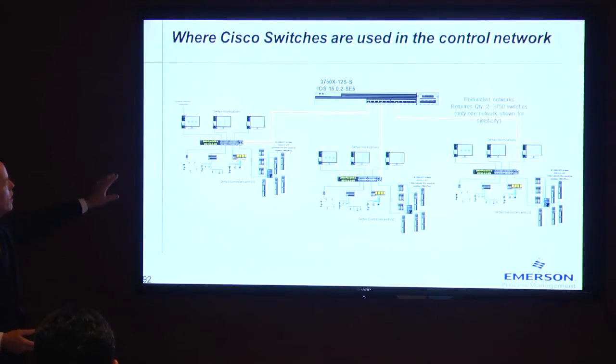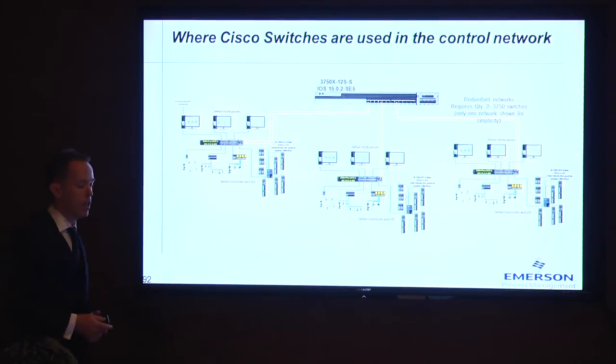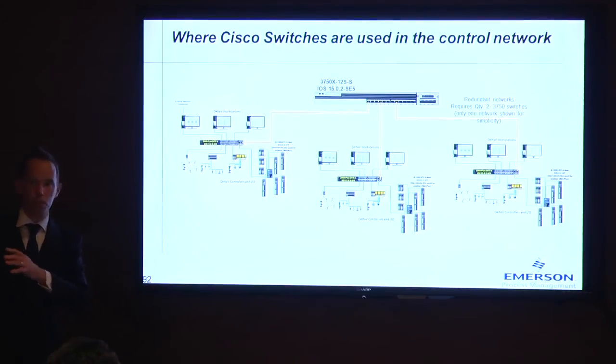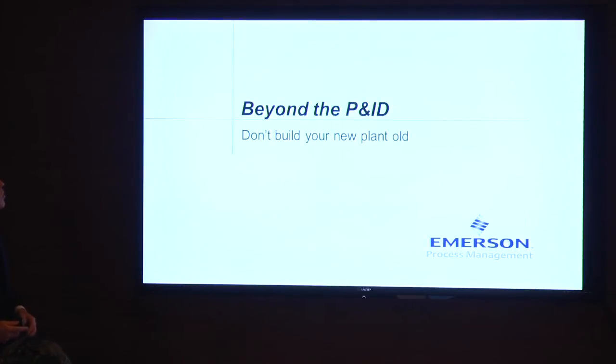So here, if you have multiple systems throughout your plant, different plant areas, again, all integrated using the Cisco switches. There's a lot of that, but I'm more on the WirelessHART stuff. With the Cisco guys in the room, we can walk you through all of this, no issue there.